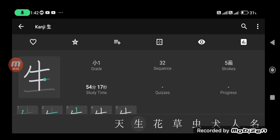So let's start with the strokes. It's actually just 5 strokes. Say, show, and the other kunyomi readings. First, the strokes. 1, 2, 3, 4, 5. Again. 1, 2, 3, 4, 5. One last time. 1, 2, 3, 4, 5.